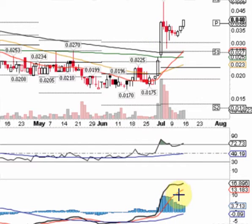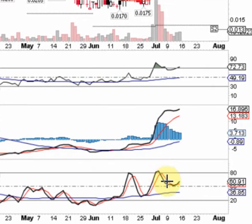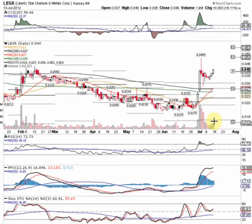The PPO, these lines were looking like they were going to converge, but now the PPO is turning back up and they're showing some divergence. They're still splitting apart, so that looks good. The slow stoch just got a bullish crossover right here, and it's holding above the 50 line. It's also holding above the 50 MA overlay, which is very good. So all in all, the chart for LBSR is looking prime.